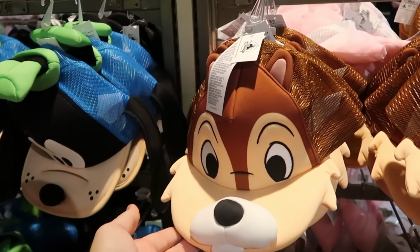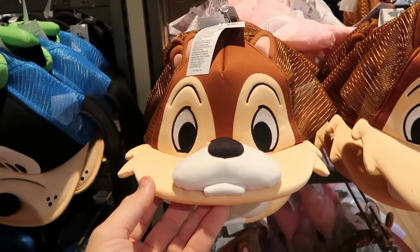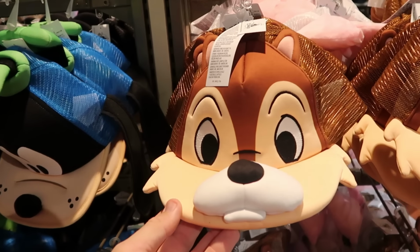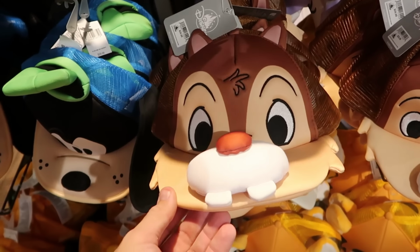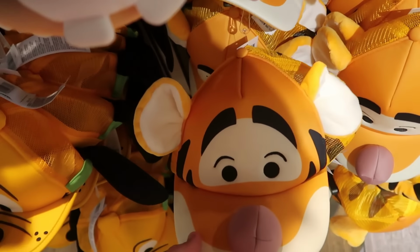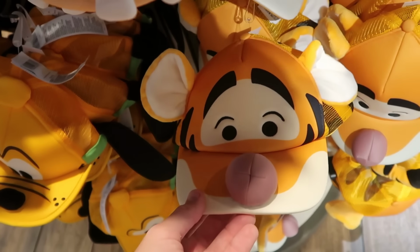And they've been putting out so many really nice brand new character adult size trucker hats at Walt Disney World. These are only $30 a piece, but they have so many different characters from Chip and Dale. They do have both of them in stock. Normally these do sell out pretty quickly, so cool to see them. Right underneath there, they do also have Tigger from Winnie the Pooh. So again, lots of brand new Winnie the Pooh merchandise.